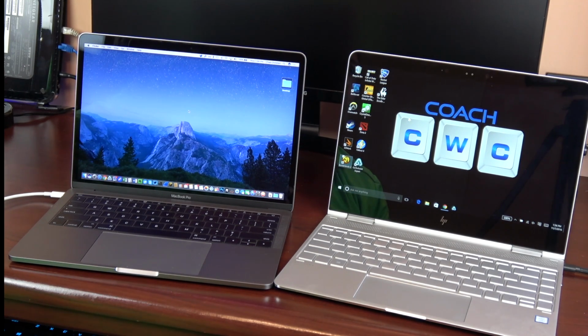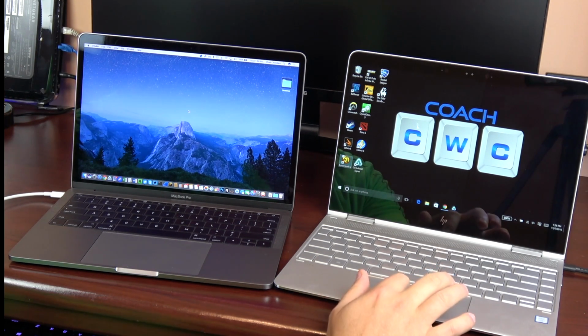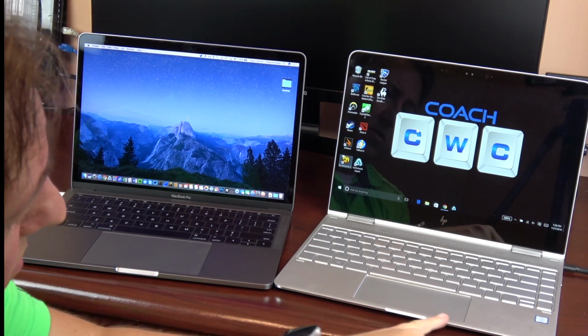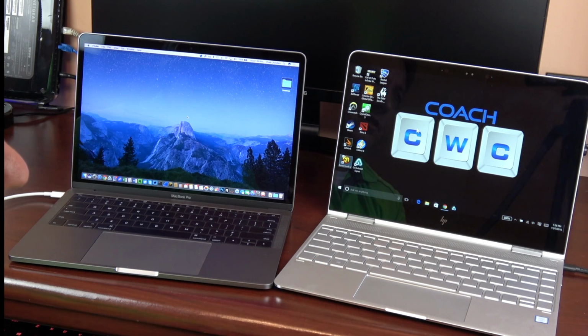Now, as far as the trackpad, everybody knows that the Mac has the greatest trackpad in the world right now. So this one's kind of a no-brainer. The HP is a nice trackpad. You can see that it's also a larger trackpad than it normally is. Right now, with the way that this sits, it feels good. It's glass. It's nice and responsive.